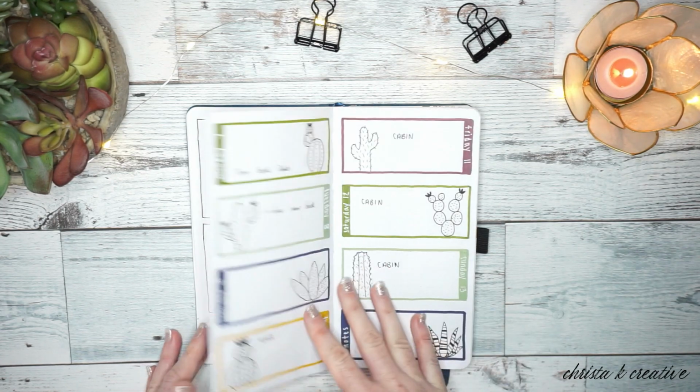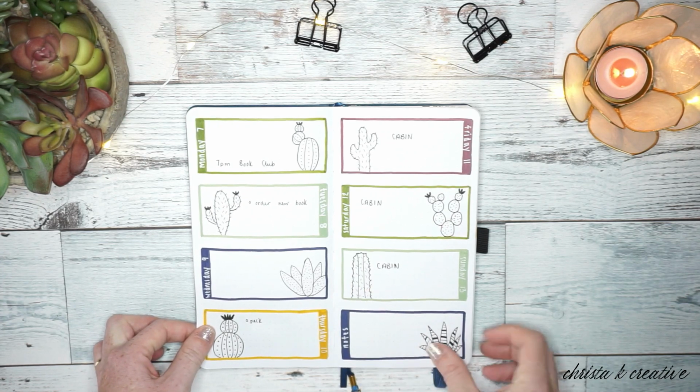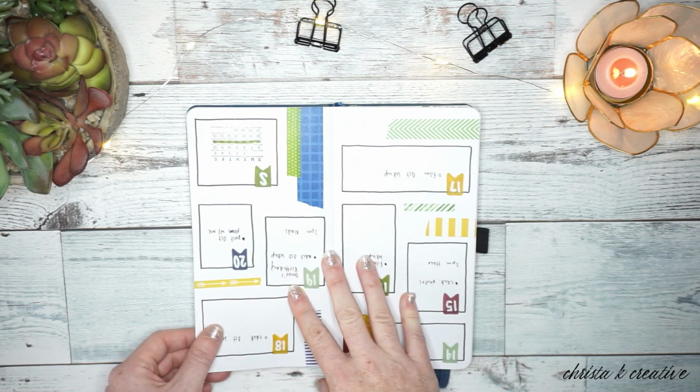And then here is, again, one of my most common weekly layouts, the 4x4 spread. I used a little bit of watercolor for the first time on the bottom. And then this is another one that I used a lot. I just think it utilizes the space the best, especially in the traveler's notebook. And you get to doodle a bit.